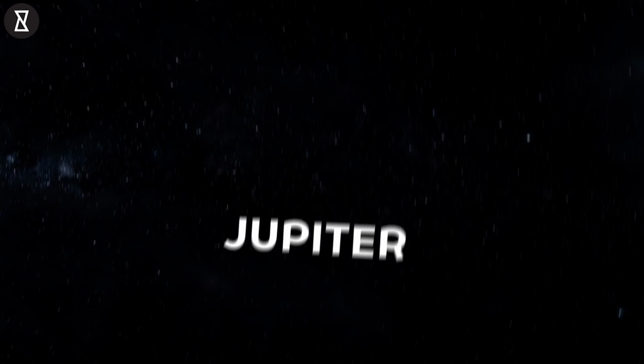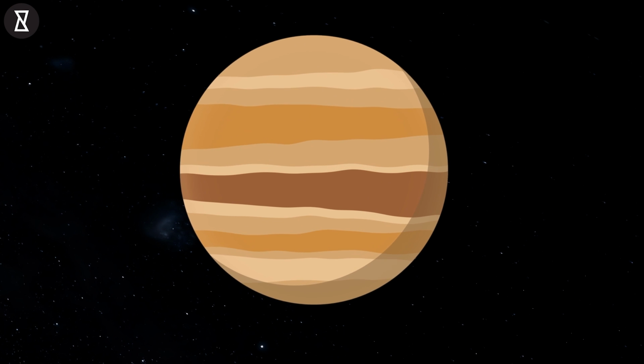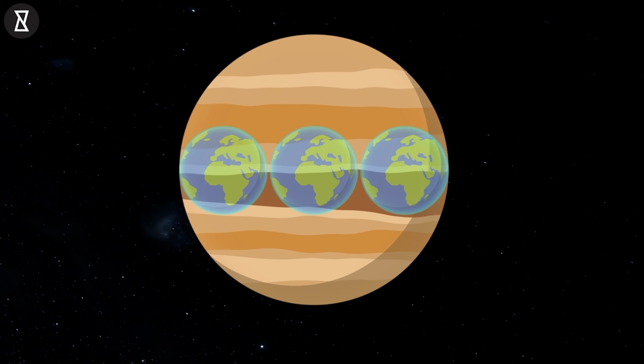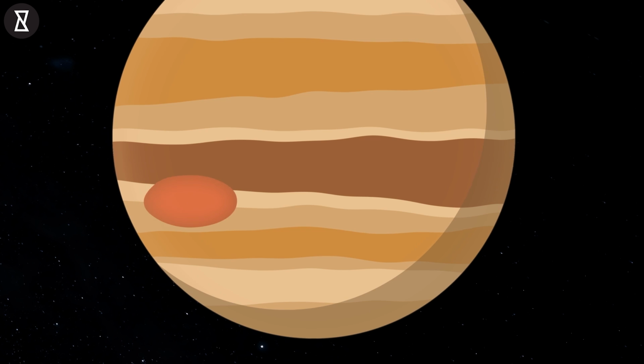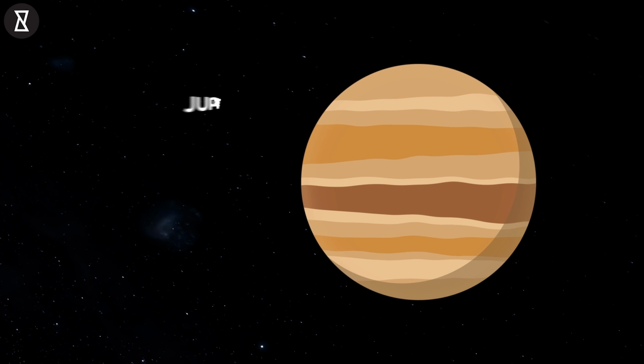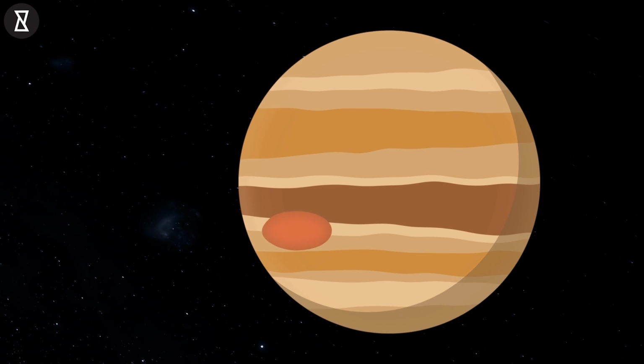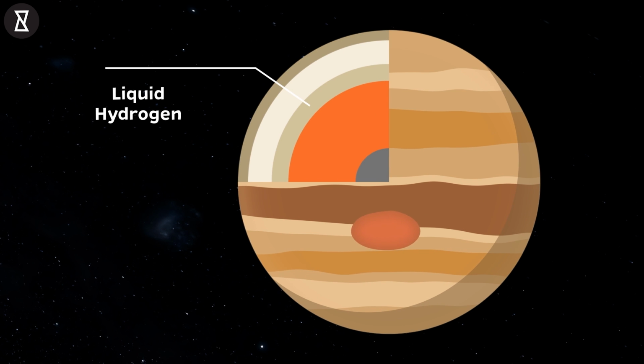Jupiter. Jupiter is the largest planet in our solar system. The diameter of Jupiter is 3 times the size of the Earth. It has a huge red dot. It is believed to have formed by a storm that lasted more than 300 years. Jupiter is actually a mass of gas consisting of hydrogen and helium. There is a huge ocean of liquid hydrogen on this planet as well.